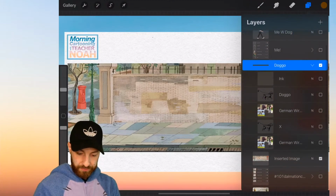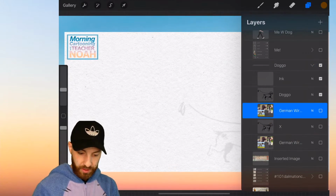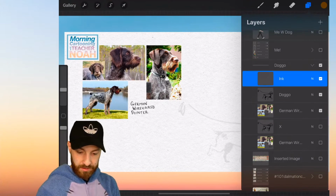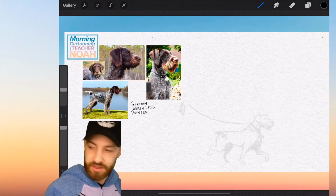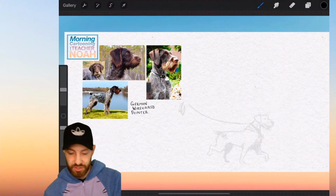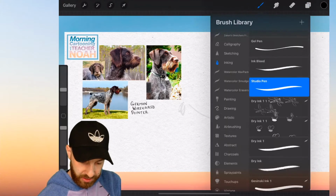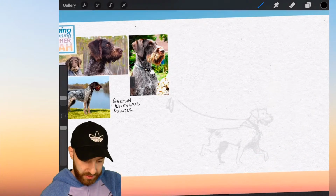Okay, so let's see what we got here. I'm going to hide this. And we're going to do, I already did like a quick sketch of it. That way I can do the ink and we could have the final version of it for you guys so that I don't spend the whole time just drawing a picture in the class. Okay, so here we go.